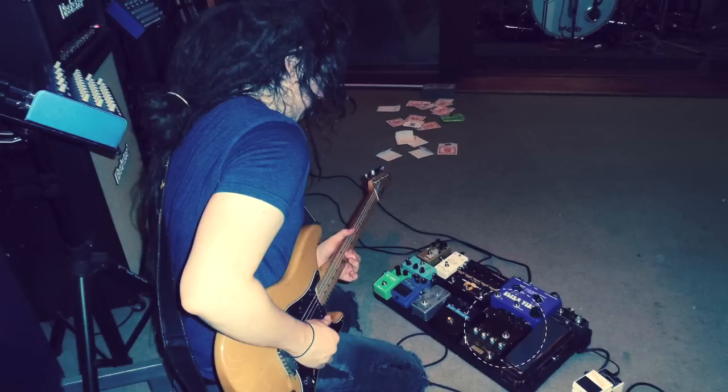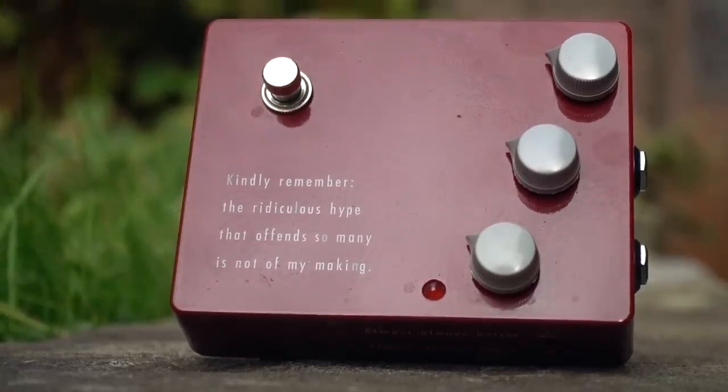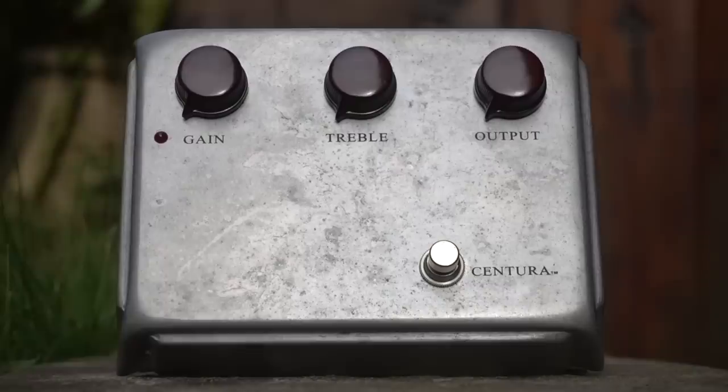Now, anyone who knows me knows that I'm a big fan of the Klon sound, and over the last 10 years or so, I've used any number of Klon-type pedals, clones, if you will, on my pedal board. It all started with the JHS clone about 10 years ago, but more recently it's been either the Klon KTR or the Cheriotone Centaur.